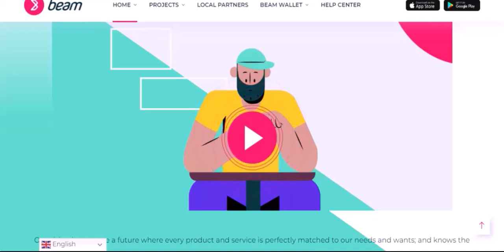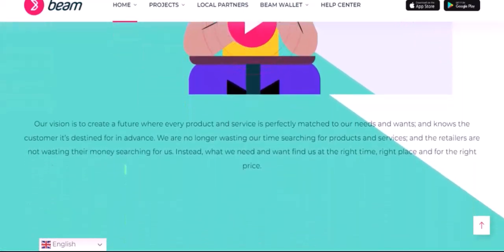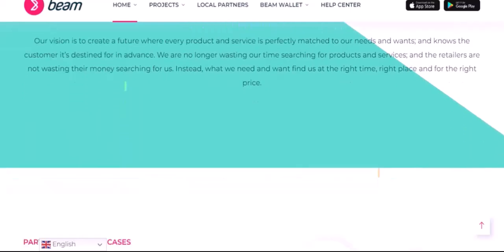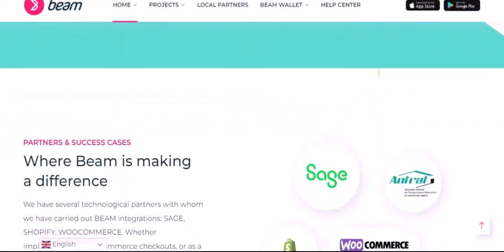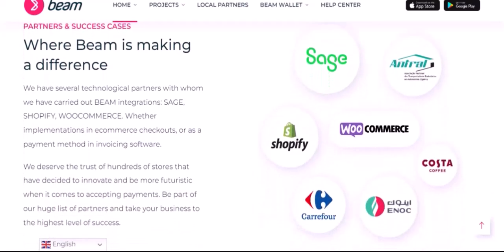How Beam Wallet protects your privacy. Beam Wallet employs several privacy-enhancing technologies to safeguard your information. These include confidential transactions. As mentioned earlier, Beam transactions are shielded by default, making it difficult to track the flow of funds. No KYC/AML. Beam Wallet does not implement Know Your Customer (KYC) or anti-money laundering (AML) procedures, meaning you don't need to undergo any identity verification processes.